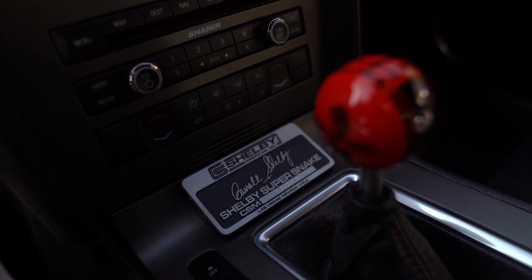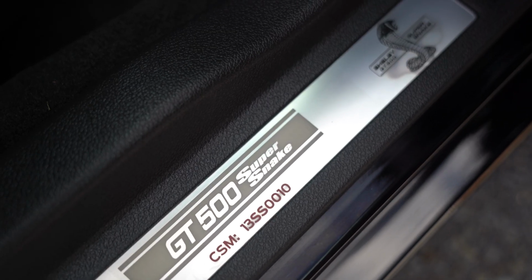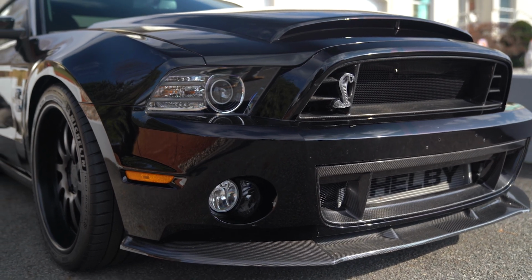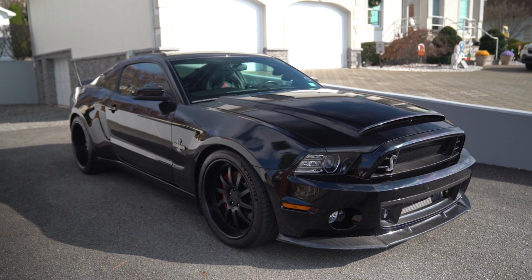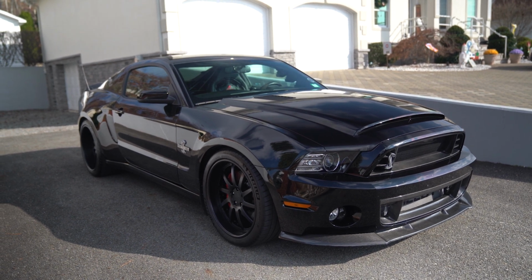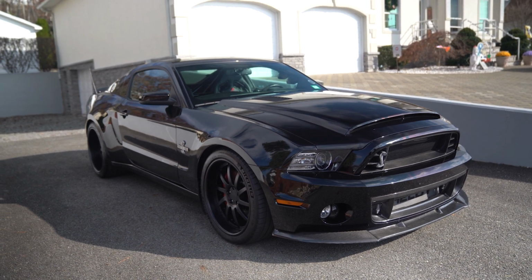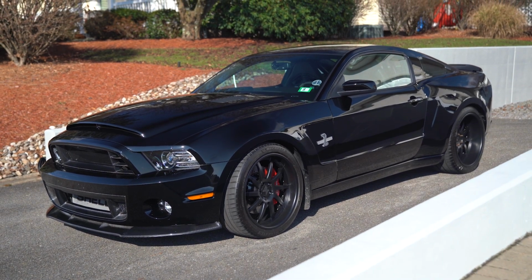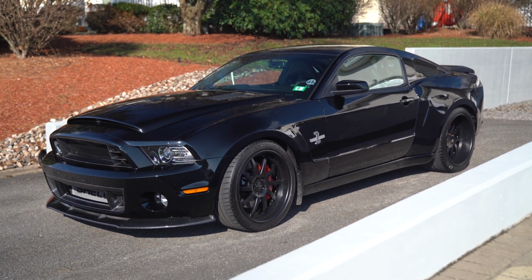So the CSM number is 13SS0010. I've heard that that came at a cost of $10,000. We don't have paperwork on that, but just hearing that in order to get a CSM number from 1 to 10, Shelby did charge a $10,000 fee. I'm not saying that this guy got charged for that when the Super Snake was done, but people are saying that a Super Snake CSM number from 1 to 10 was a $10,000 charge. I have seen paperwork where that was charged for those cars. We don't have it for this one, but it's kind of unique to have a car that is in the first 10.